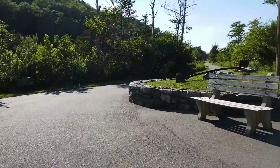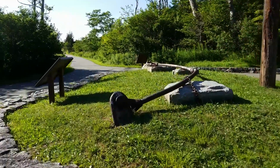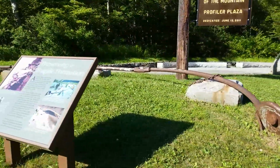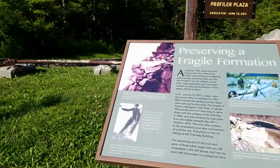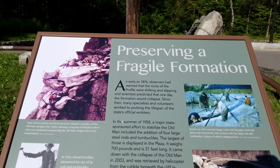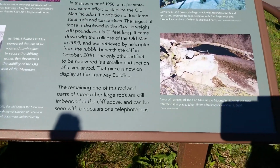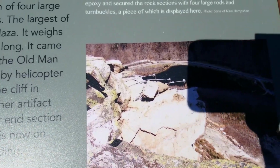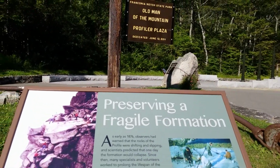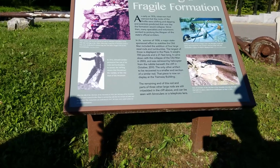And one of those rods is over here. This used to be straight, and look how bent it is. But this is one of the actual rods that was up there holding the old man up, keeping it from falling. Yeah, as early as 1876, they say. Observers had warned the rocks were shifting and slipping. And see, after it fell, all that's left is those rods there. But yeah, they were doing a lot to try to keep that thing up there, but I guess you can't beat Mother Nature, can you? No, you can't. It eventually fell.